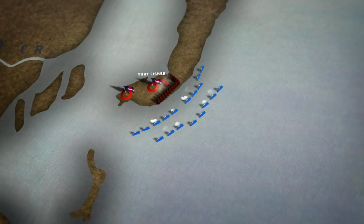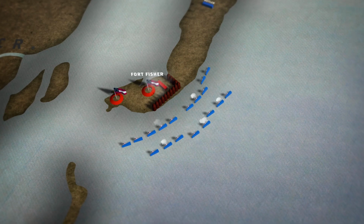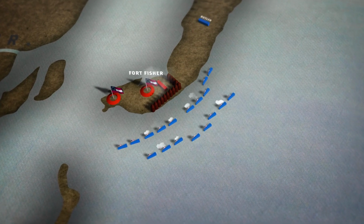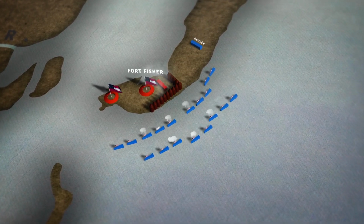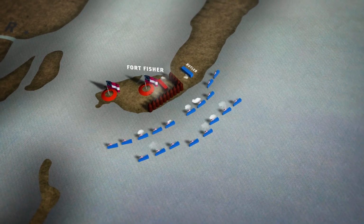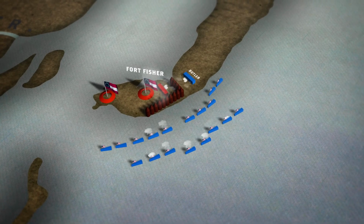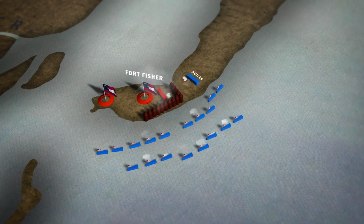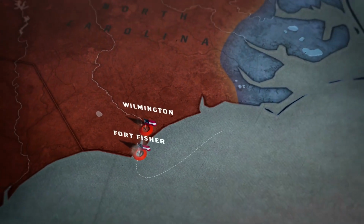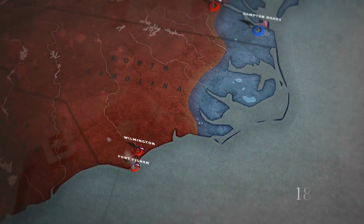Porter's gunboats begin a heavy artillery fire into the fort, while Butler lands his infantry force, skirmishing with Confederates who hold a strong defensive line between Fort Fisher and Wilmington. Though Union troops overwhelm the skirmish line, Butler fears that his rear is vulnerable and concludes that his force is too small to storm the fort. He calls off the attack and returns his troops to their transport boats. The Union fleet sails to Hampton Roads, leaving Fort Fisher in Confederate hands.